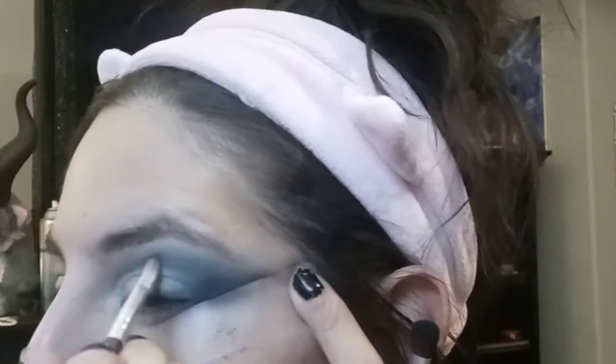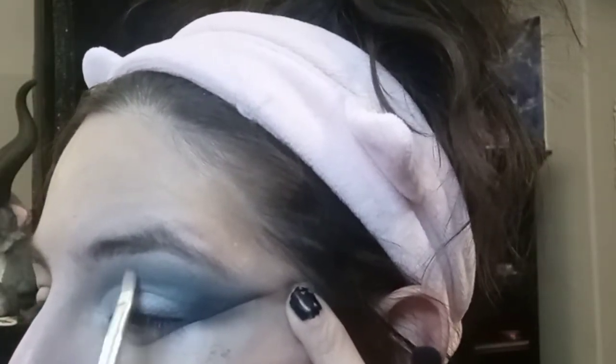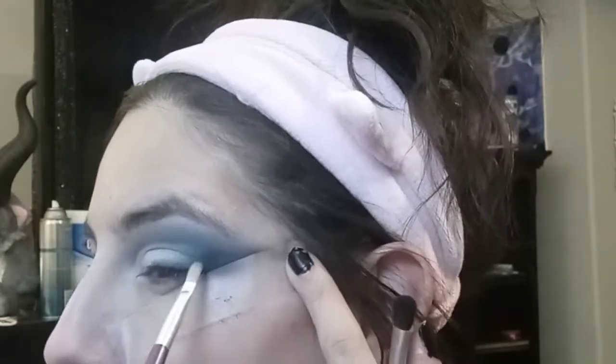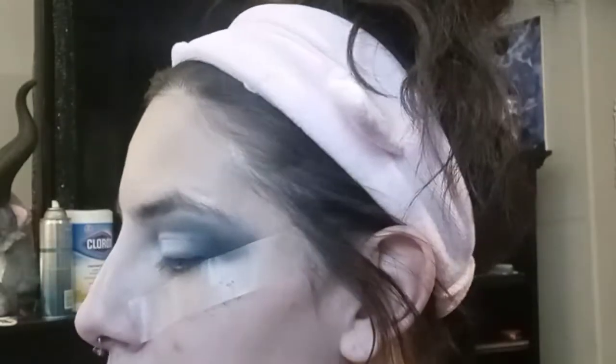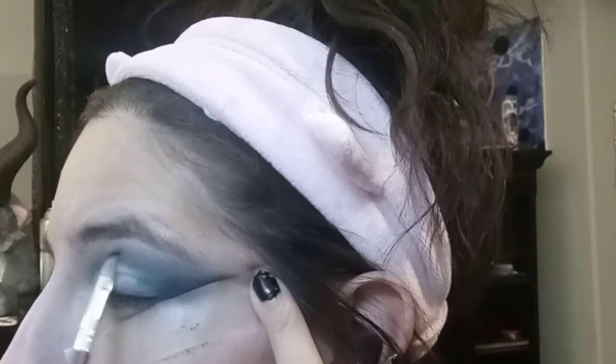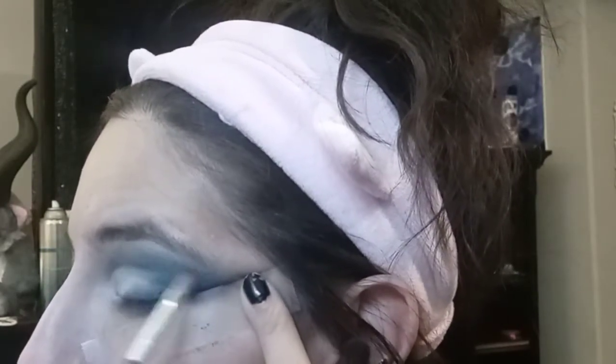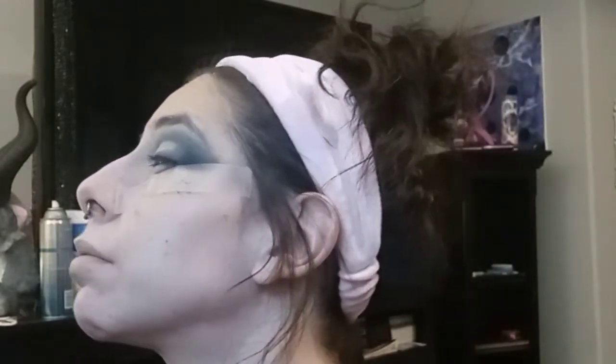I grabbed a skinnier detail brush so that I can get the green and fix along the crease where I lost that color and kind of sharpen it up, I guess. And then I also went where that line is into the crease where the dark color was so that there can be green blended out into that also. I was trying to get the colors to blend out together so it looked like it was supposed to be that way, I guess. I don't know how to describe it.